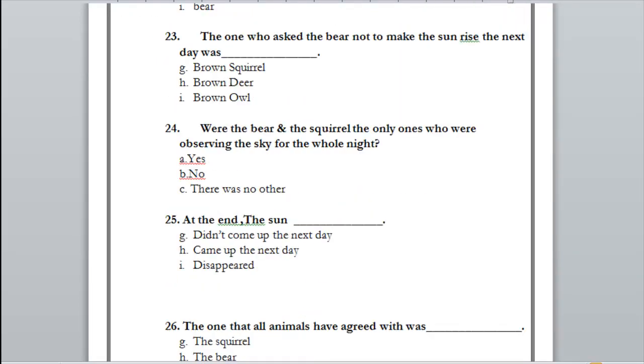Number 24. Were the bear and the squirrel the only ones who were observing the sky for the whole night? Yes, or no, or there was no another. Exactly. No, there were the whole animals around them. Okay, they didn't wait alone for the next morning. Number 25. At the end, the sun didn't come up the next day, or came up the next day, or disappeared. Exactly. It came up the next day, of course, because he can't control the sun. He's just an animal. Who can control the sun? Exactly. Only God. Thank you.